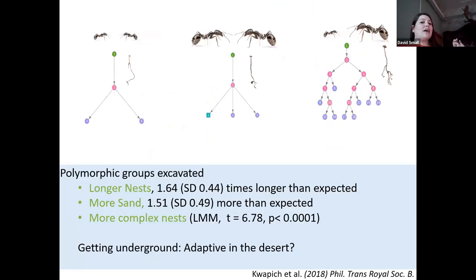And in fact, these differently sized workers, when cooperating, not only produce deeper nests, which are more voluminous, but they produce more complex nests. And this is something that's important in the desert, where you need to get underground and get your whole colony moved rapidly before you dry out. So there may be some adaptive function to producing large workers.